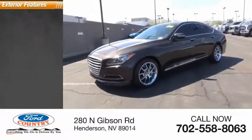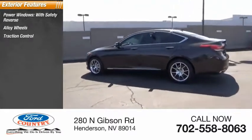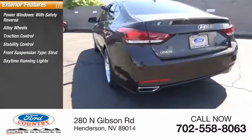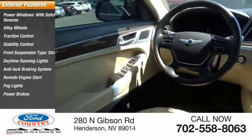Here are some of this vehicle's great options: power windows with safety reverse, alloy wheels, traction control, stability control, front suspension type, strut, daytime running lights, anti-lock braking system, remote engine start, fog lights, power brakes.